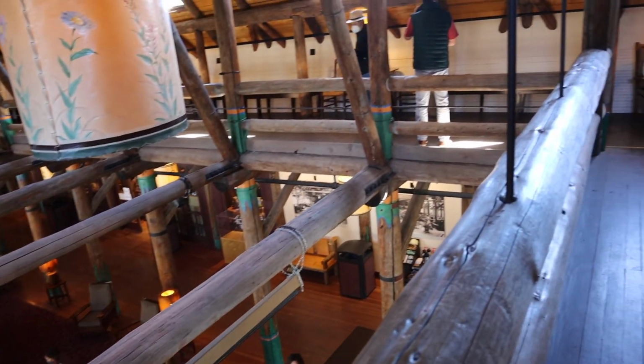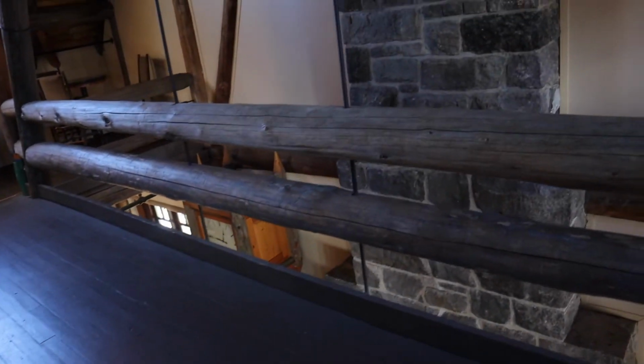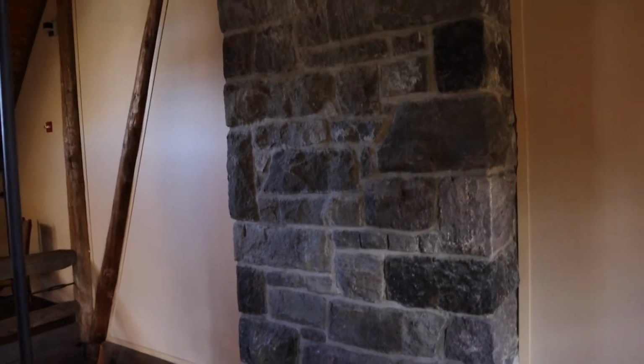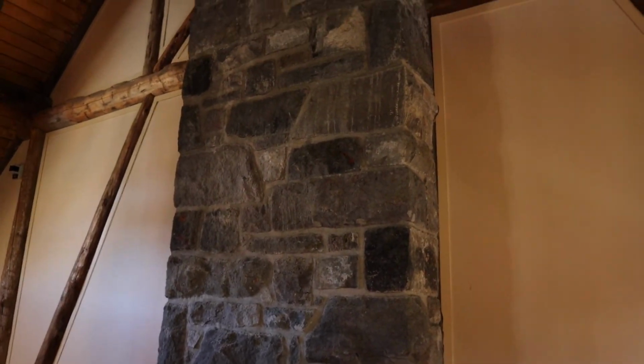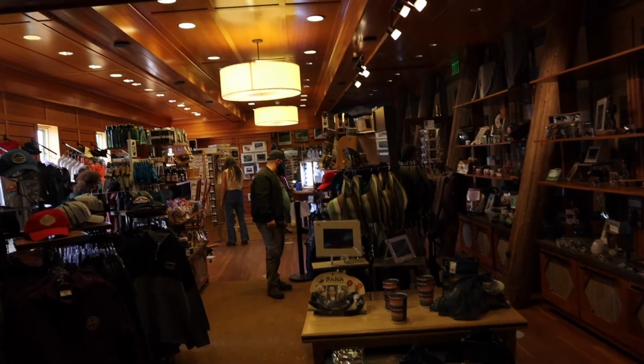It's kind of neat they have this sort of suspension-style bridge up here. Walk across, down at the fireplace. Gorgeous. I wonder if those stones came from the mountain. They look like it. Absolutely beautiful. Alright, and here we go into the gift shop.